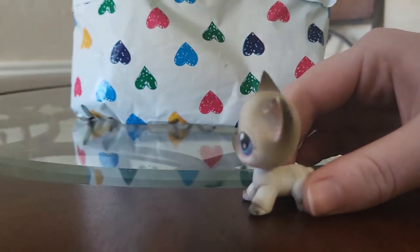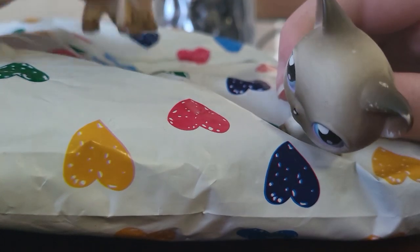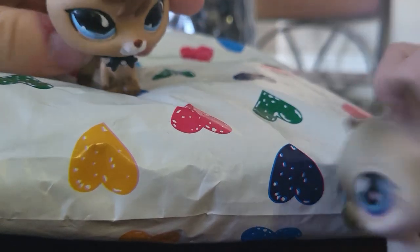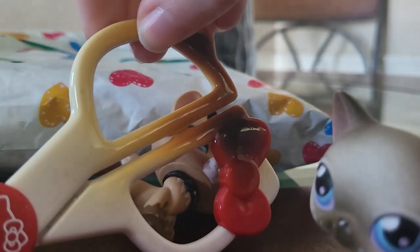Look at it. It's so lovely and nice looking. That's quite cute packaging, I'd say. Look at the hearts. Oh, lovely colors. We will be opening them up with these burnt Hello Kitty scissors.